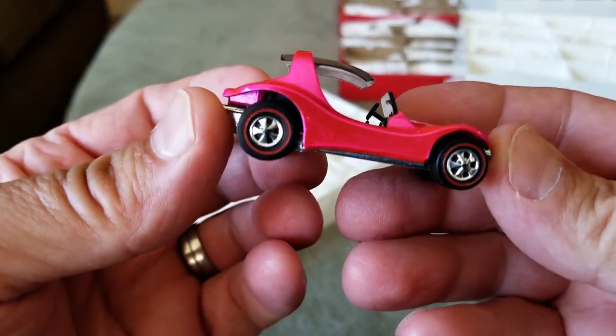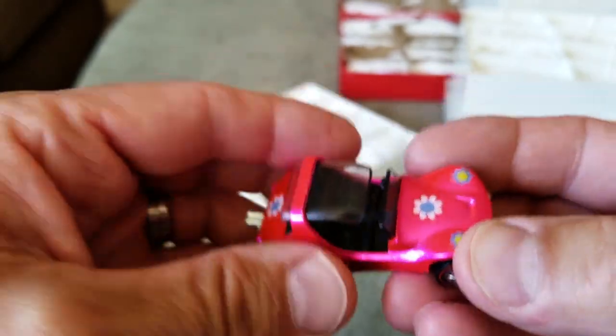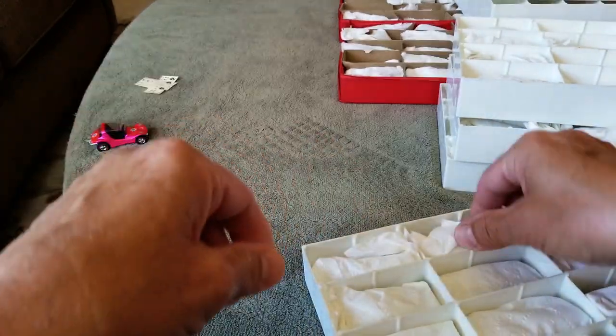You know, I've heard there's a group on Facebook that actually is all about flower decals. They love the flower decals. They celebrate the flower decal as an art form.